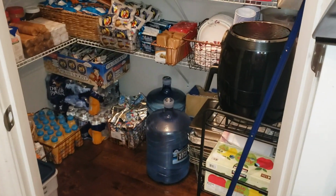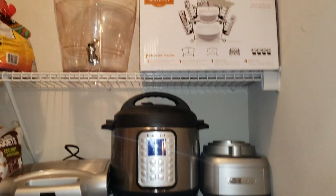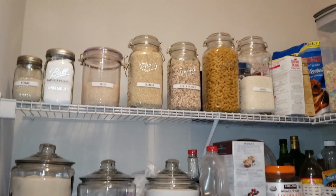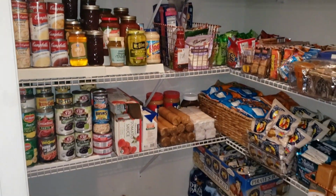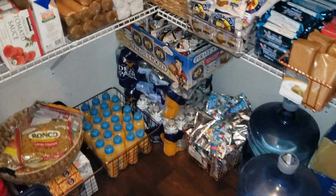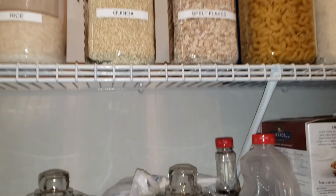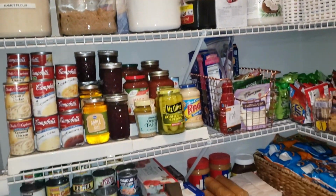Okay, so how you like it? I think it turned out well. I mean, again, it's organized. I can actually walk in the pantry, as you can see. Everything is in bins. Well, not everything, but most things are in bins. There's a few items that could stand to be in a bin, but I mean, it's working.